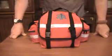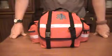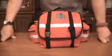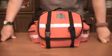Hi everybody. One question that I get a lot, because I teach a lot of first aid and CPR classes, is what do I carry in my first aid kit? And so I thought what I would do is take a few minutes this morning and show you what I keep in my first aid kit that I keep in my truck.